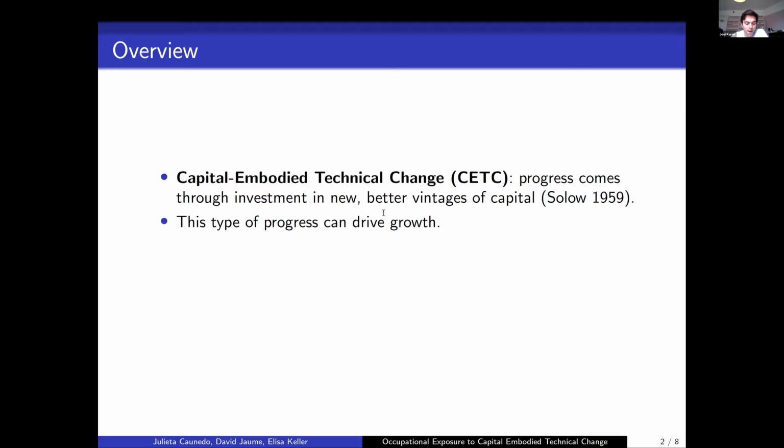However, productivity growth may fall due to adjustment costs and learning with new types of capital, but that's not considered here. So the question they're asking is how does it affect the labor market? The logical conclusion is that workers are going to be differentially affected by this type of technical change, and this is going to depend on how exposed they are to this change, the complementarity or substitutability with different types of capital, and how workers themselves respond to technical change. That's the sorting part of the model.